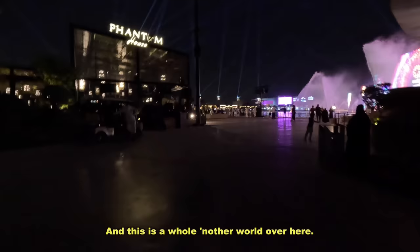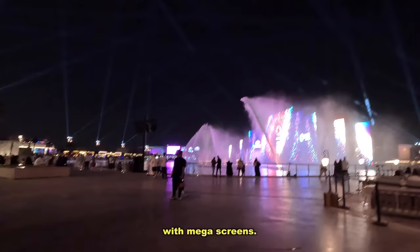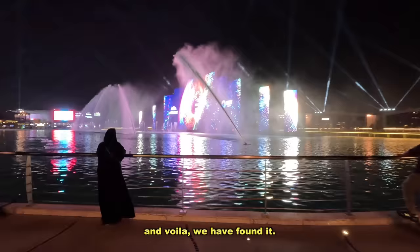Oh my gosh. Now this is the fountain show we were looking for. This thing is just shooting into the air with mega screens, and those are the spotlights. So literally from 20 kilometers away I could see all these spotlights in the air, and I was like, that's gotta be the boulevard, because what other place would have this many spotlights? And then you arrive here and voila, we have found it.